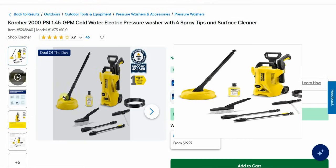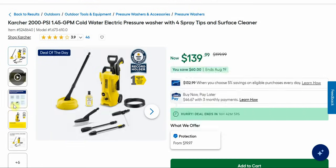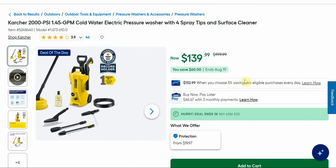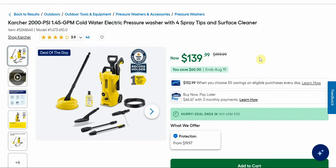Now, I really do love that it includes the surface cleaner. This one looks a little bit small. I don't know if there's any dimensions anywhere on how big that guy is. It's a little on the small side, but I'll tell you what, it's perfect for like driveways, concrete, patios. And I was just using my pressure washer to clean the garage floor.